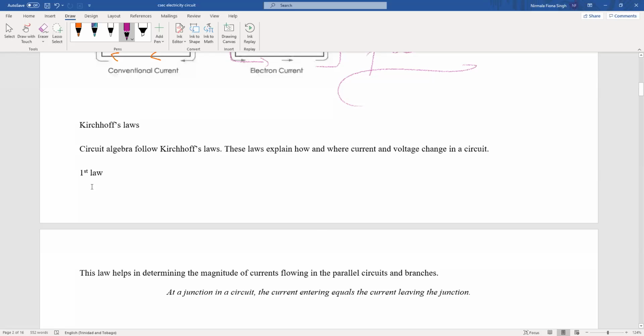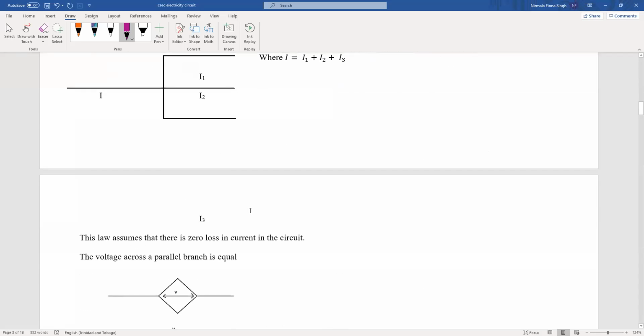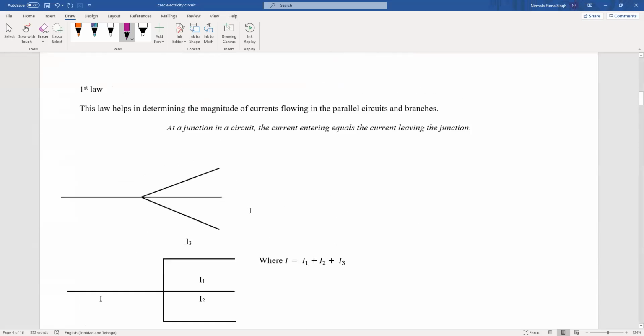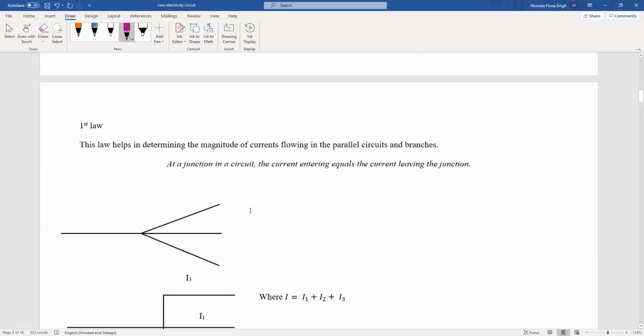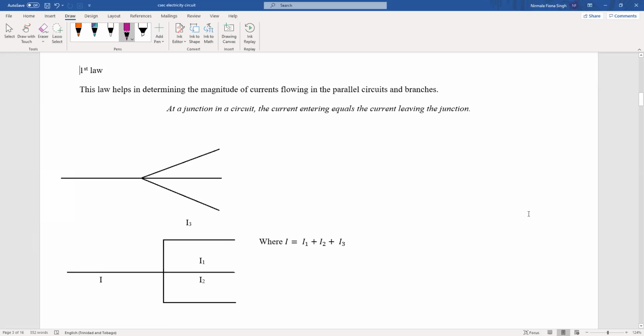So the first law, all right, let's look at our first law. We're just going to look at the first law at your level. This law helps in determining the magnitude of current flowing in parallel circuits and branches. So before we start that, let's identify what's a series circuit and what is a parallel circuit, because I don't know if you all would have done this before anywhere.